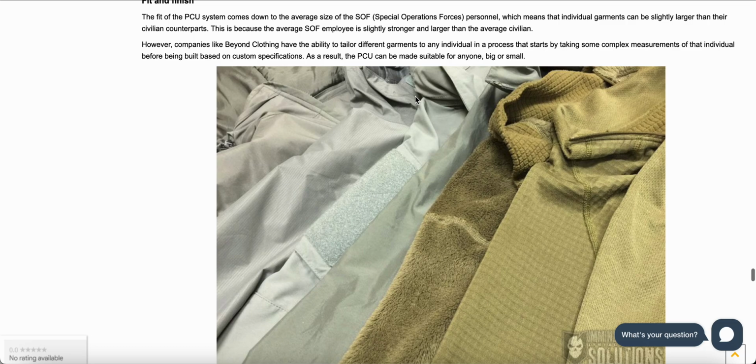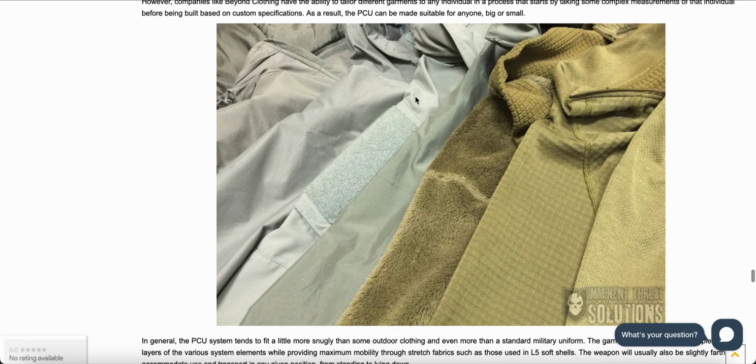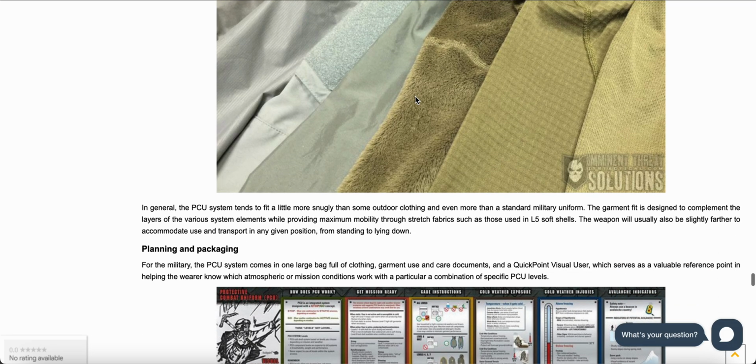But you will see, as for fit and finish and everything, that the majority of these garments are made in the States, of course. Some of the cuts are different. There are some different measurements and stuff taken into consideration. A lot of the PCU system stuff fits more athletically. If you're not athletically built, if you're like a big body, this stuff typically won't fit you because it is meant to keep your mobility up.